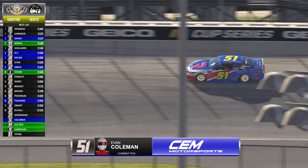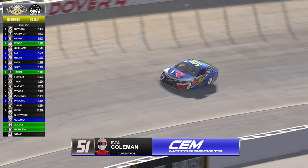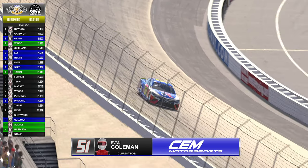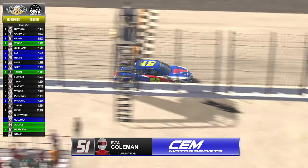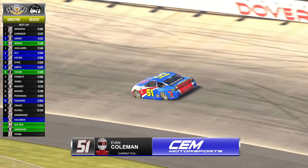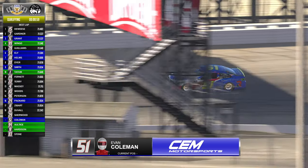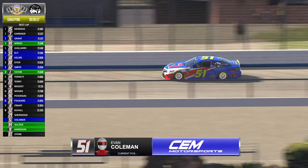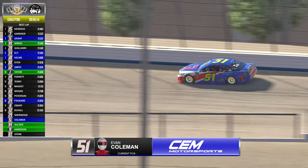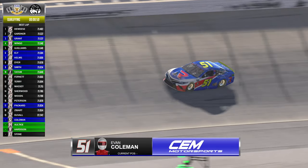For CEM Motorsports, the number 88 of Matt Dyer. Another CEM Motorsports entry, number 51, Evan Coleman. He came very close last week to winning a race on the series, Charles. Yeah, he really did. And like you mentioned, four winners here in the playoffs. That goes to show you just how competitive this league is. You can't go to a race and say, okay, that guy's going to win.